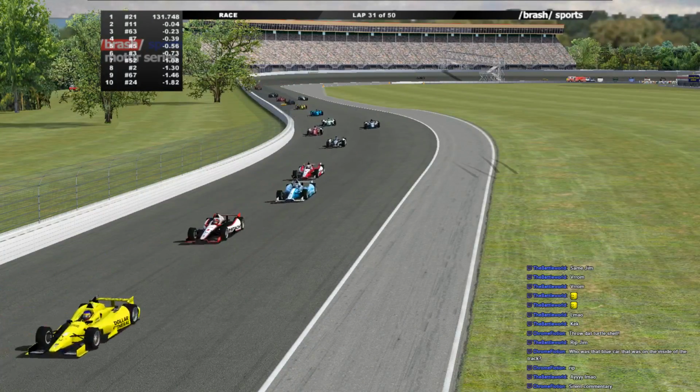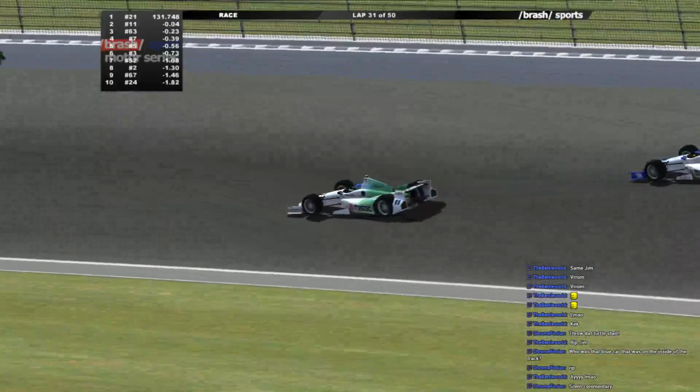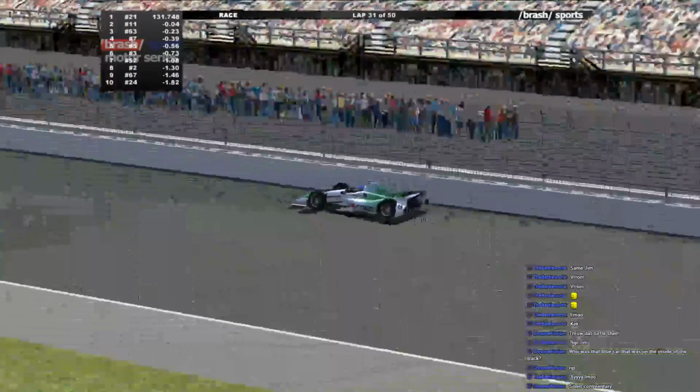Through the dog leg, where it balances out a little bit, they're still side by side. At the bigger radius, Gauge gets ahead. And he is your new race leader. At lap 31 of the Ditzler 300, Gauge leads the race.